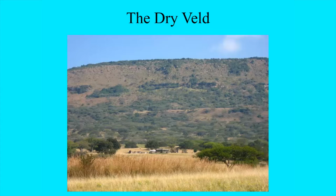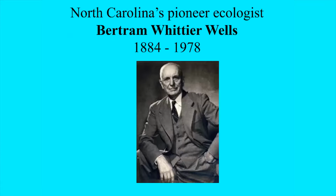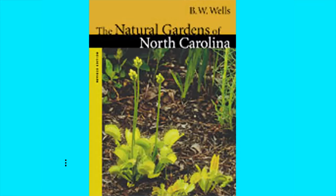Now, let's take it. I have to talk about Dr. Wells because of my association with the B.W. Wells Association. So Dr. Wells was professor of botany at NC State, 1920s to the 1950s. And one of his legacies is this book, which summarized for the layman all the work that he did on plant communities in North Carolina.